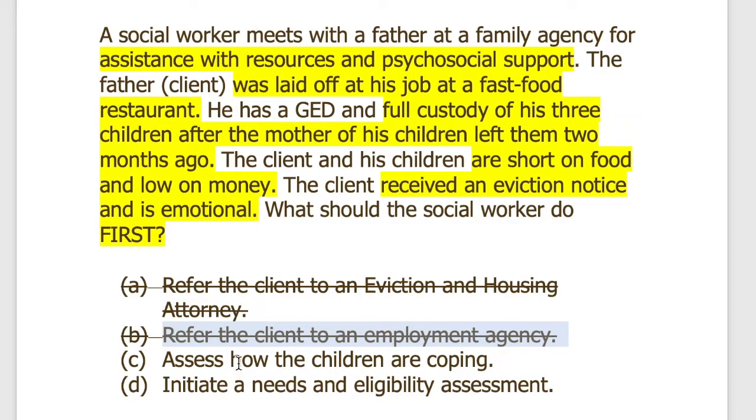Option C, assess how the children are coping. So the social worker meets with the father. The children are not there. So the father does tell the social worker that he and his children are having a food shortage, but the children are not a part of this meeting. So this is something that we may want to do as a social worker at a family agency, but is it the first thing given the scenario here?